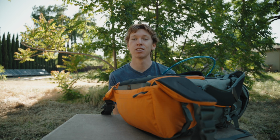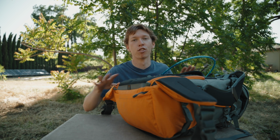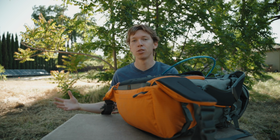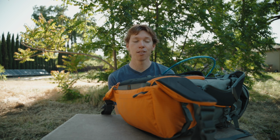And this bag does not disappoint in that regard. You'll get so many different camera bags that only really have room for the camera stuff. There's no room for an extra jacket or extra water, things that are really important when you're going out on shoots, especially if you're an outdoor photographer, videographer, or you like to travel. That stuff is really important, and this bag is great in that regard.